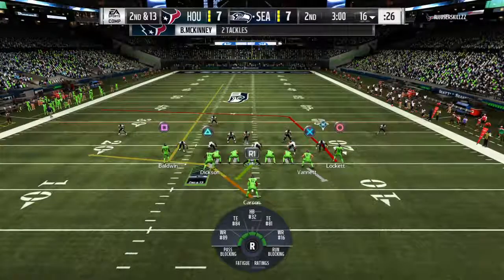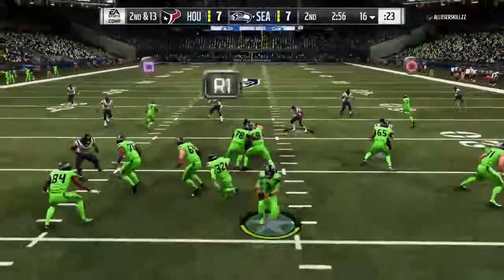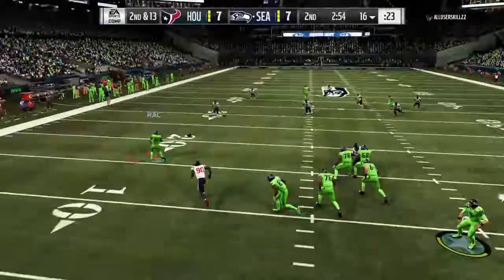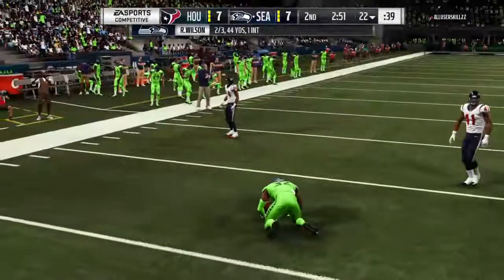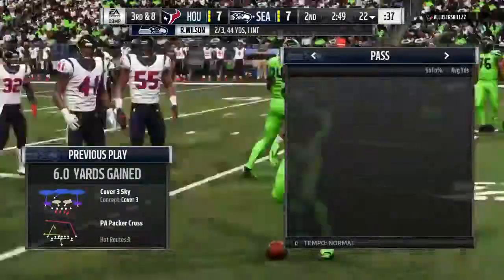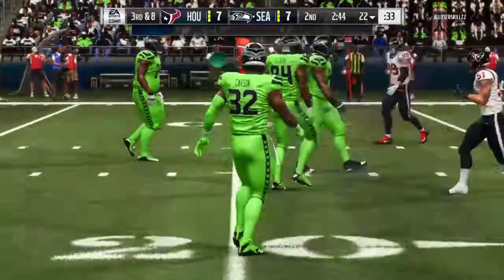14. They go play action with Wilson. Throwing for his running back, and he's got him complete. And they'll bring him down here up at about the 22-yard line. 6 yards on the pickup, and they're going to have a third down.